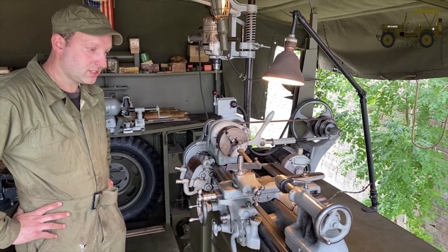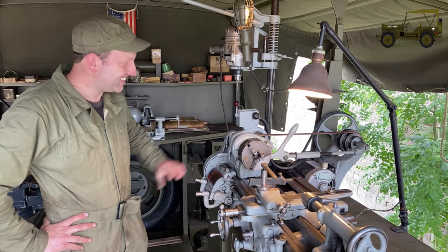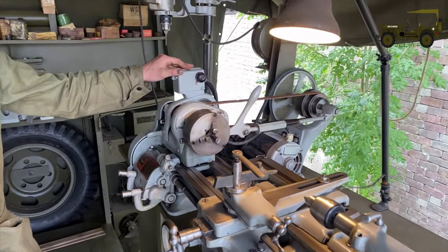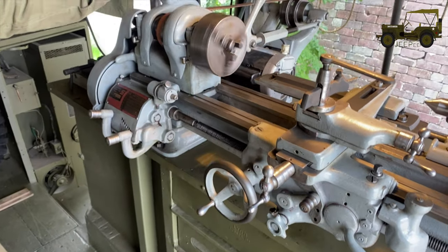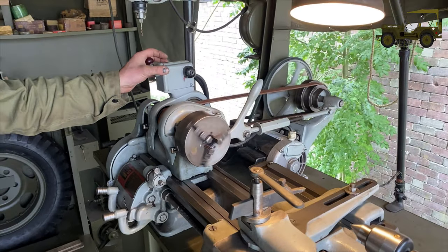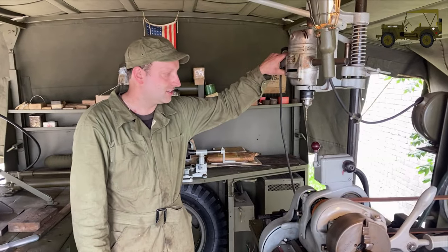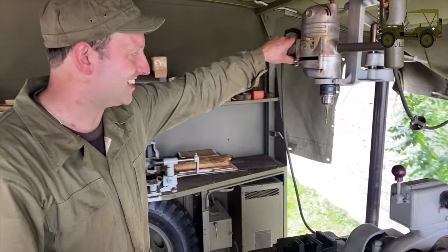And does it all work actually, or is it just a showpiece? It's a showpiece that works. That works, wow. Amazing. You see here the wheels. And you are asked a lot to do some quick fixes at events, I guess? Oh yes, of course.